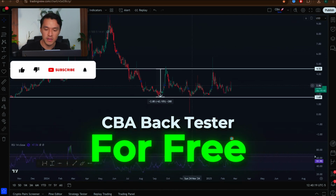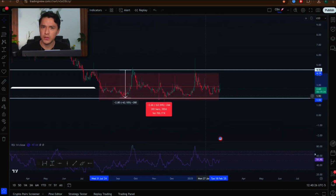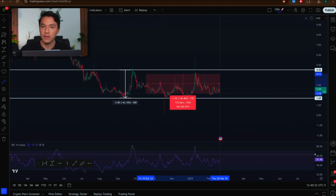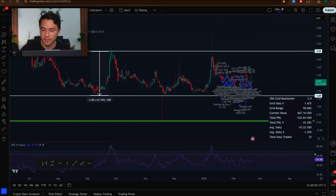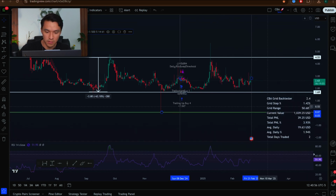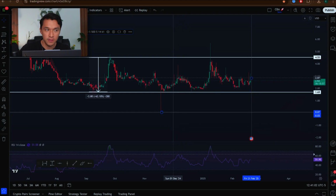Now, what I'm gonna do is backtest this last sideways movement, which is about 202 days. That's a long time. I'm actually gonna backtest the last 90 days because again, we're still moving in a range. And I just wanna have a feeling of, okay, how much profit can this bot make in the last 90 days with these settings? And then using the CVA Grid Backtester, we're gonna start tweaking some settings and figure out what works the best. All right, so I'm gonna turn on the indicator. I'm gonna define the last 90 days. As you can see here, let me just check something here. There we go. 73 days worth of trading.